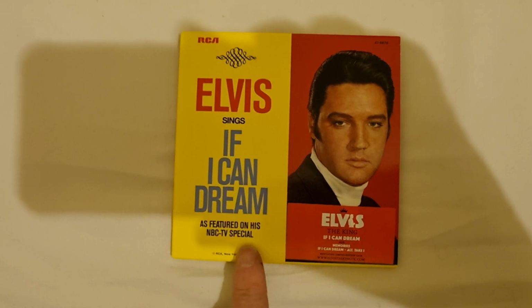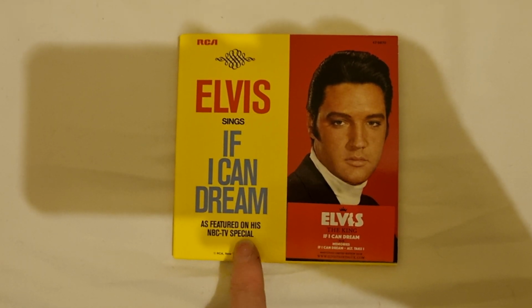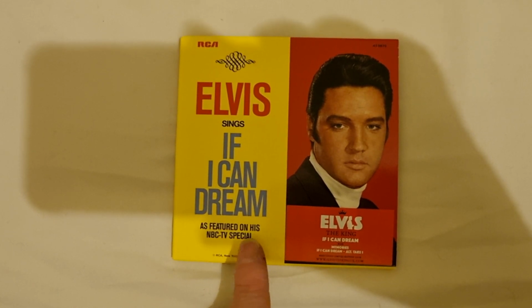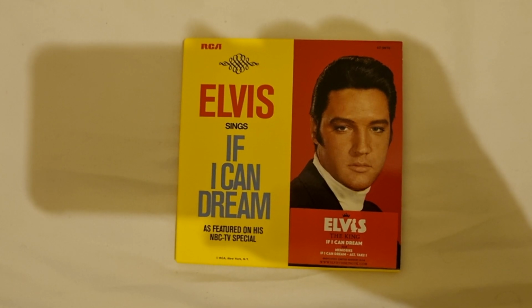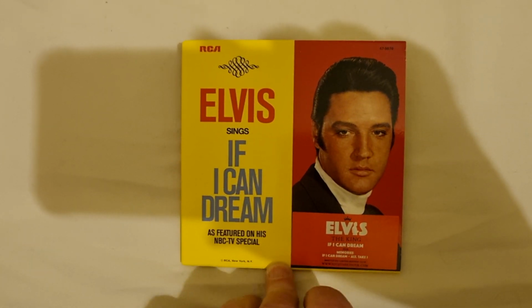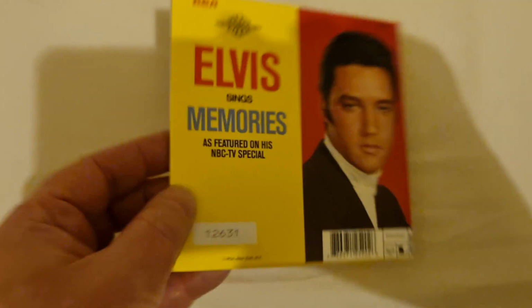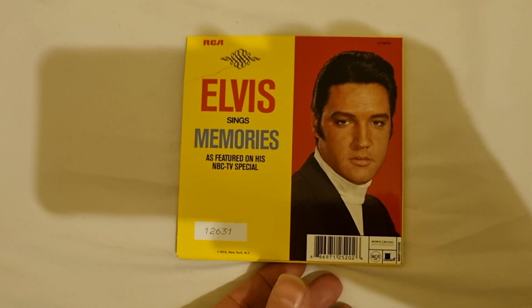And again, I was very surprised that this didn't reach higher in the United Kingdom. I thought easily should have been a top 10 single for Elvis. Also in America, I think it should have reached higher in the Billboard Top 100. On the flip side, you had the beautiful song Memories.